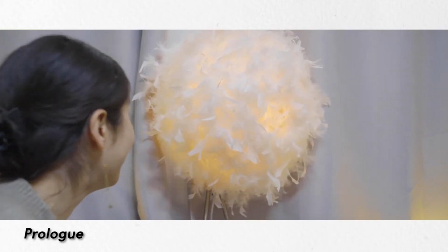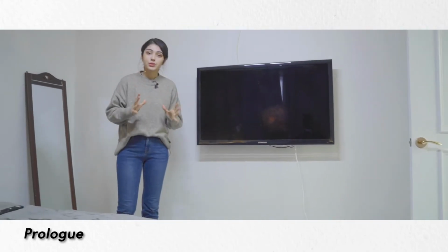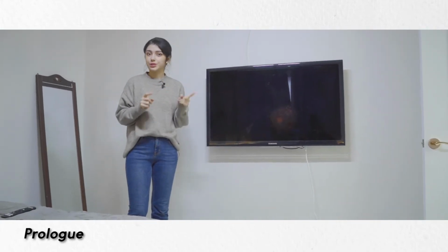Ta-da! Cute. Look at this small. So cute. And the most important thing when you are doing the quarantine is, I will tell you one secret in this house.